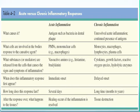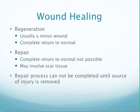Can tissue be healed in acute inflammation? Yes, tissue can be healed. Can tissue be healed in chronic inflammation? No, tissue cannot be healed. Okay, I think that's about it. And then just remember to go over repair and regeneration.